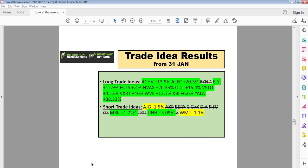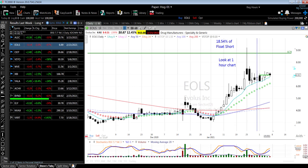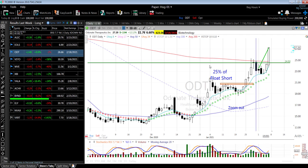Okay, so let's just look over here. Alec, EOLS didn't quite do anything. It kind of went sideways. ODT made a little bit of money. It took a little heat, and then instead of breakout to highs, it looks like there's going to be possibly some follow through for ODT.